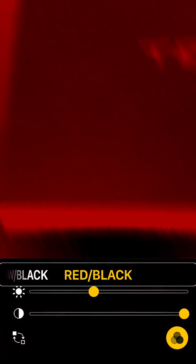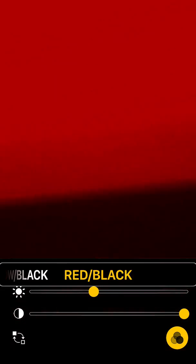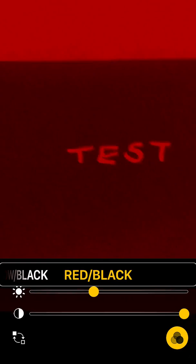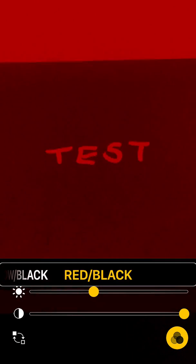So while I am still on the filters, I'm actually going to, oh, and I just lost my writing. Where did I go? See, I told you red on black. Not good. I know some visual impairments. Oh, there it is. Yeah, you can tell. For my visual impairment, red on black is not a good idea.